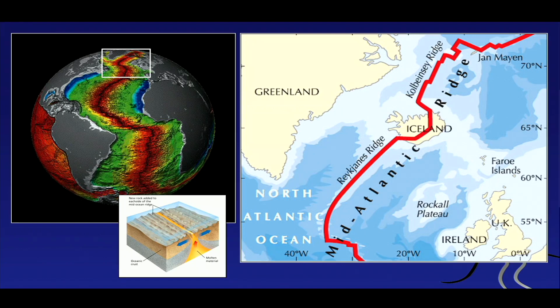And Iceland sits on a mid-oceanic ridge, and in particular the mid-Atlantic ridge. This is where the Atlantic spreads, and it spreads on a continuous basis. It spreads every day just a tiny little bit, and this ridge actually spans all around the globe, and it's about 60,000 kilometers of volcanic ridge, and most volcanism on the whole planet happens along these ridges. 84% of all volcanic activity is submarine along these mid-oceanic ridges.